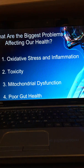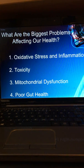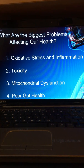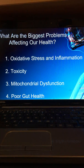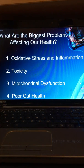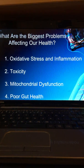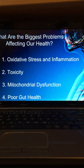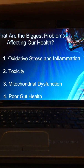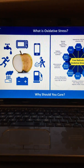And I'm realizing how much at the root of the problem are these specific things: oxidative stress and inflammation, toxicity, mitochondrial dysfunction, and poor gut health. Now, it may manifest in a number of different ways. We'll look at that in a minute. But really, at the root of most of it, we can see these four different things that are creating the problem. So let's look first at oxidative stress.